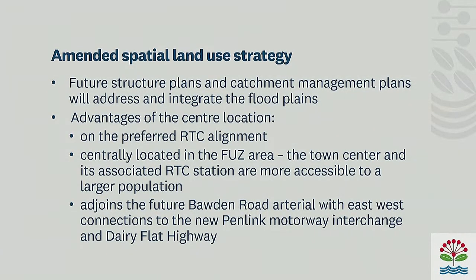The advantages of that centre location are that it's on the preferred rapid transit corridor alignment. It's generally centrally located within that big southern future urban zone area, so it means that a large number of people have reasonable access to that centre in the future. And it also adjoins what the Supporting Growth team have identified as a future east-west connecting arterial between the Penlink interchange that's currently under construction and Dairy Flat Highway.